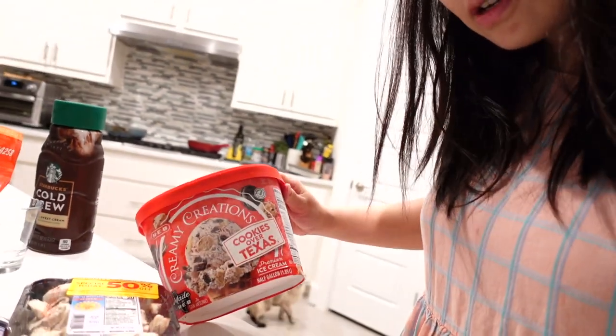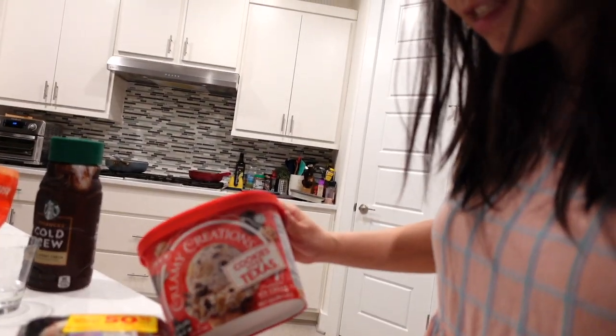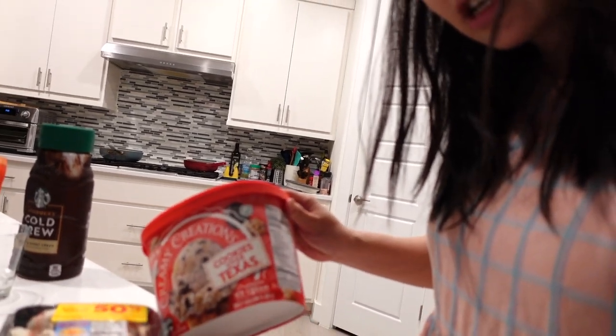I also got ice cream. This is cookie and cream. Oh, cookie over Texas. I love this one because it's basically cookie and cream plus cookie dough. I couldn't eat cookie dough for so long during pregnancy, so now I just really want to eat it. And then I got some Hatch cheddar popcorn. We're obsessed with the Cool Ranch popcorn by Doritos, but they don't sell it in H-E-B, so we just have to go back to Sam's Club. And then I got some Rainier cherries.